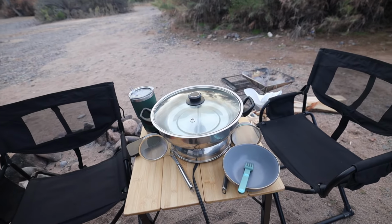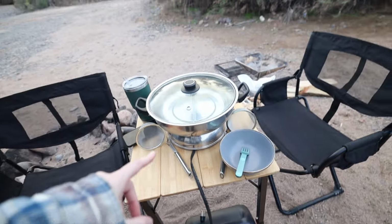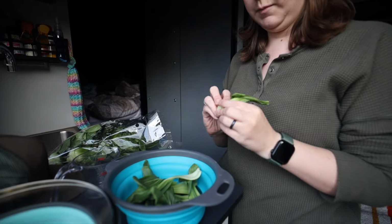So we brought out the big guns. We brought the hot pot and we brought the Jackery to power the hot pot, because tonight's dinner is going to be hot pot, which we haven't had in a long time. So we're really excited. It's chilly and it's getting cold and the sun's going down. So we're going to go ahead and start dinner really early. I'm breaking down baby bok choy so we can rinse it before we cook it and eat it.